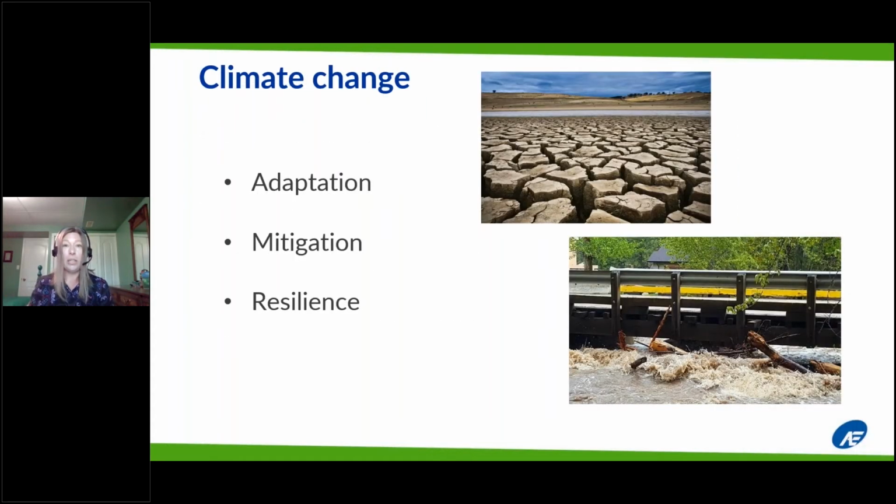So just a quick touch on climate change. We've all been experiencing increased storm events, frequent storm events that are really intense.